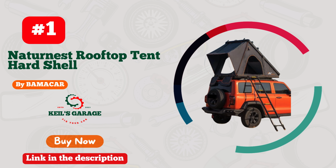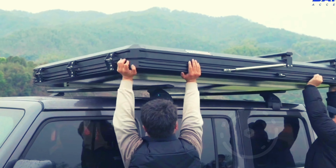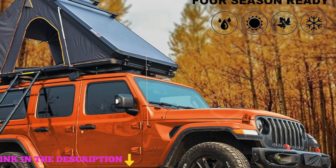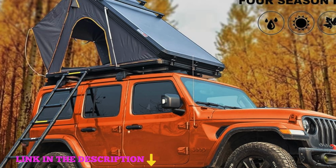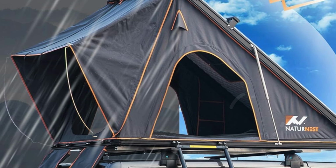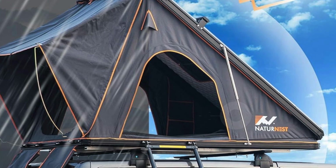Number 1. BAMARnist Rooftop Tent Hard Shell, the ultimate solution for adventurers seeking comfort and durability on their journeys. Crafted from high-quality aircraft-grade aluminum, this hard-shell rooftop tent ensures longevity and resilience against the elements. Setting up camp is a breeze with its air pressure rods, allowing for a seamless setup in just seconds, catering to various car heights, including the best rooftop tent for Jeep Gladiator.